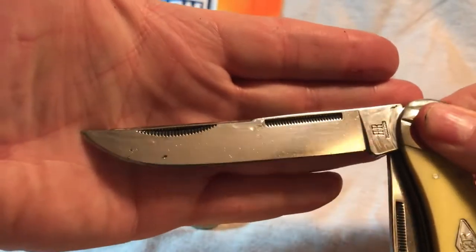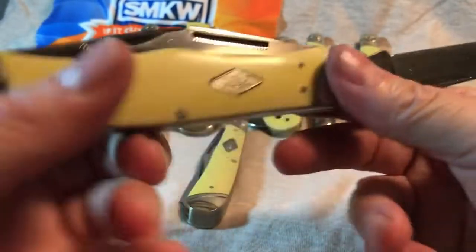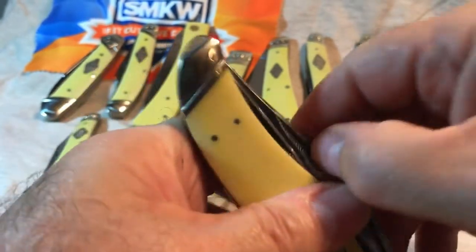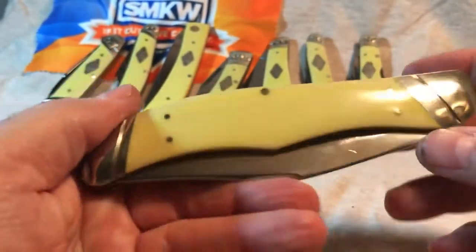Again with a double match striker pull. You see the oil on there too. Man, that's a big honking knife, and you can see it stops in the middle. A little bit of a nail breaker. It's a big one. Really good walk and talk on that puppy. Man, that's going to be a beauty.